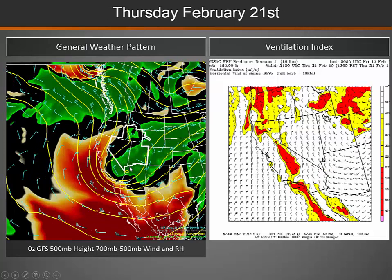That low continues to progress further south on Thursday. So a continued cloudy, cool, wet pattern with good overall dispersion. And notice the winds by the end of the period next Thursday, more out of the north and northwest, and that'll be the same for the transport level.